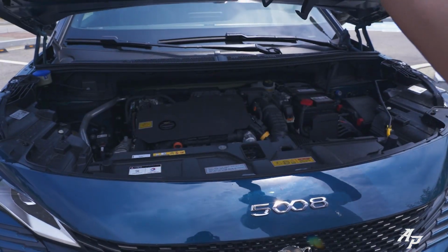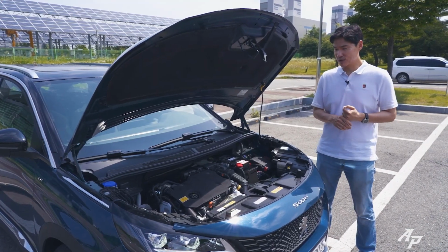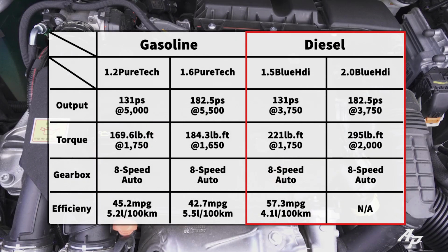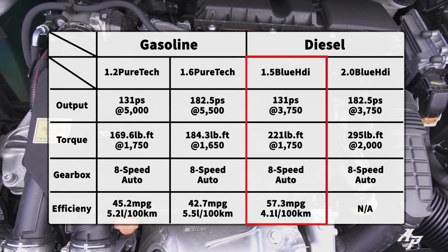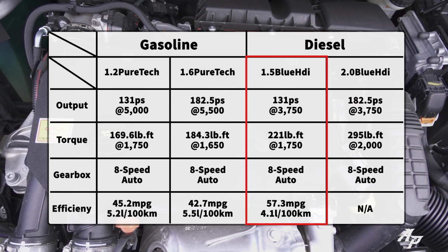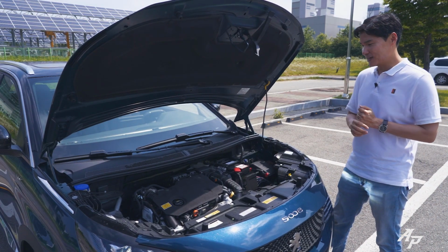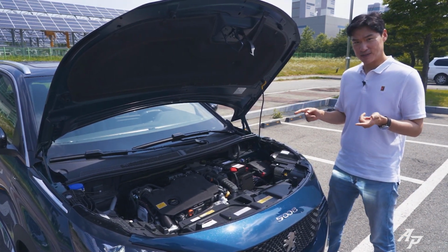You can get this new 5008 with 4 different engine choices, 2 gasoline engines or 2 diesel engines, and our tester came with 1.5 liter turbo diesel producing about 131 horsepower, 221 pound-feet of torque. Engine made it to 8-speed automatic, and this is front-wheel driven SUV.